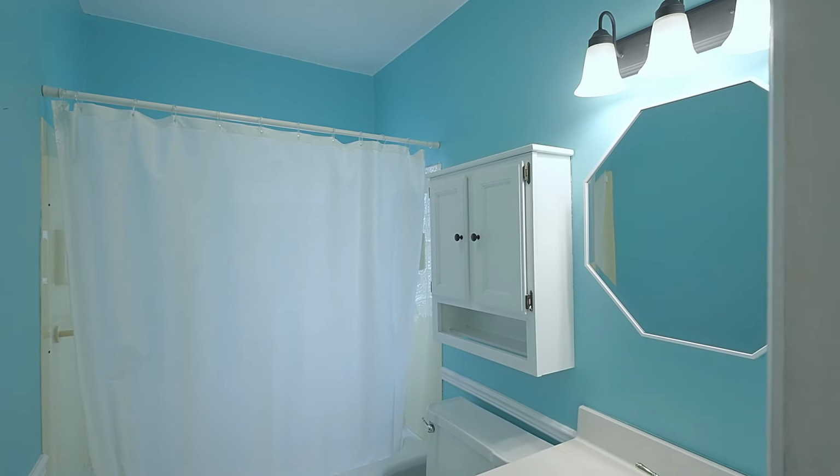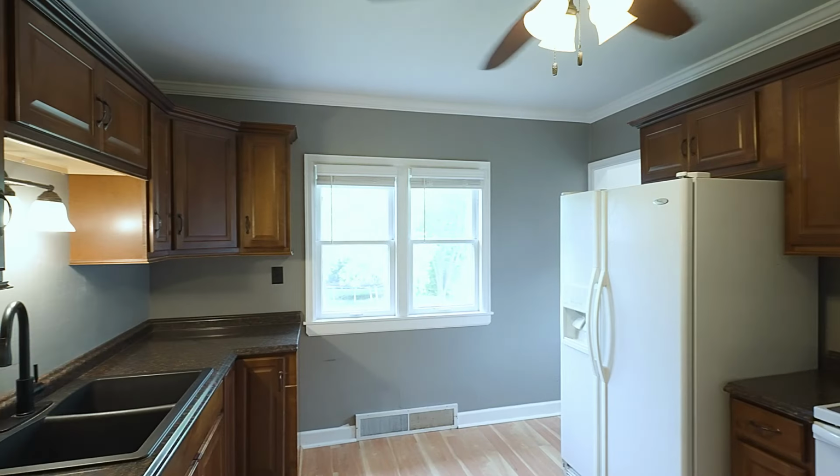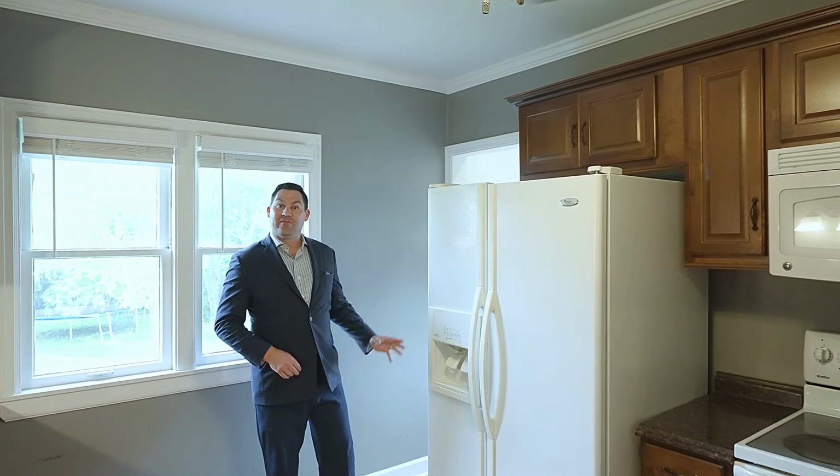With that handy full bath right off it, and a full kitchen ready to whip up your favorite meals, this is a work-at-home paradise. Let's head upstairs and check out the bedrooms and the full bath. On the second floor, you'll find 3 additional bedrooms with ample closets.